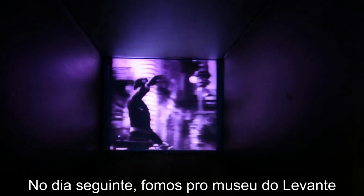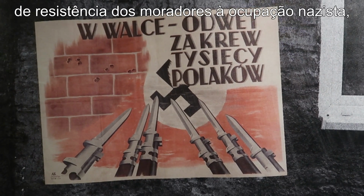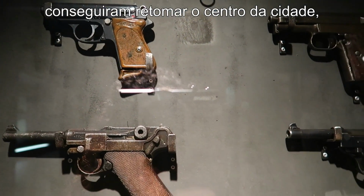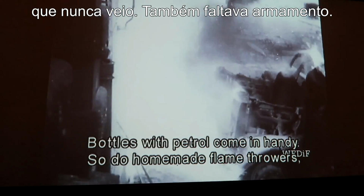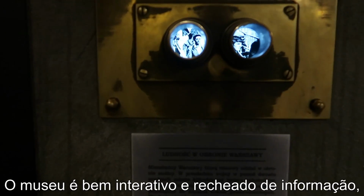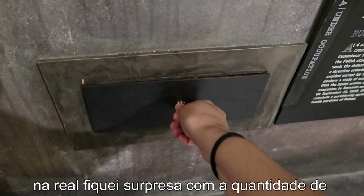The next day, we headed to the Warsaw Uprising Museum, which tells the story of the local 63-day resistance from Nazi occupation. The Poles even managed to control the city center, but they were counting on help from the Red Army, which never came. They also lacked good weapons. They did get some supply drops from Great Britain, but they were definitely not enough. This is a very comprehensive and interactive museum, packed with information, photos, and footage. I was actually quite surprised to see how much material has been saved.